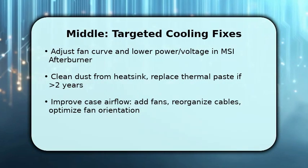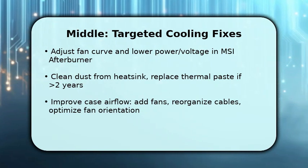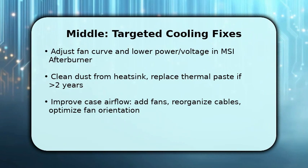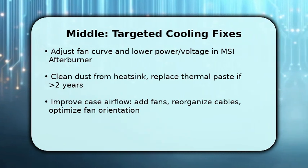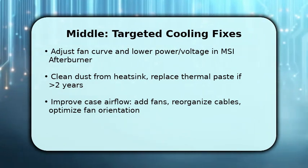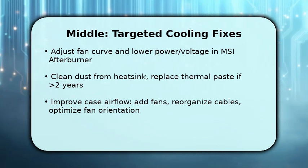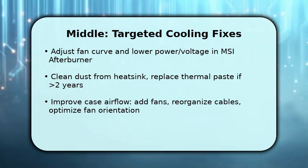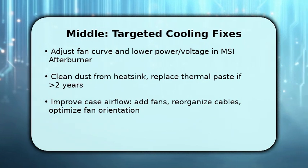Now you tackle cooling directly. Set an aggressive fan curve and reduce power limits slightly to lower heat output while preserving performance. If temperatures remain high, power down and clean the GPU heatsink and fans. Dust restricts airflow dramatically. Replace thermal paste if it's old. This restores heat transfer to the heatsink.